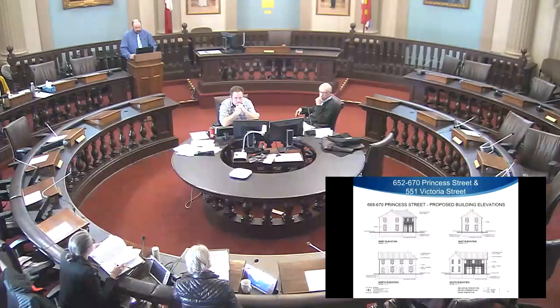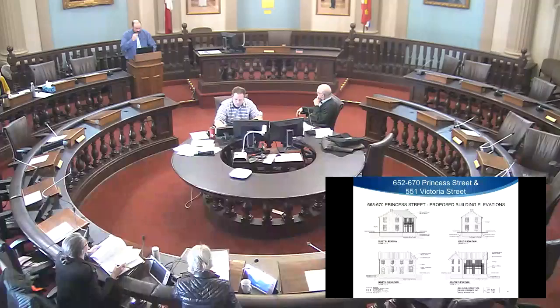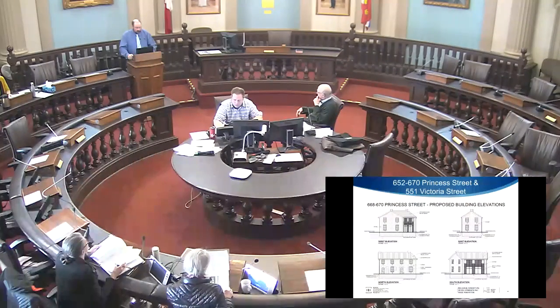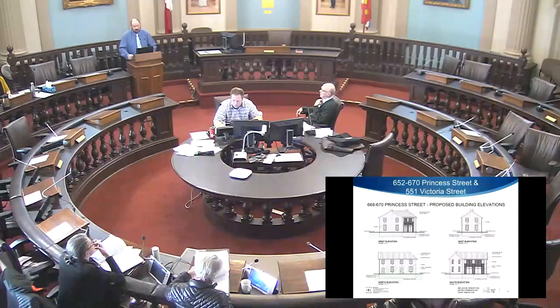So as you can see on the screen, there are a number of conservation approaches and interventions that are proposed for this property. In terms of the limestone cladding, there was a building condition report done in 2017. They did determine that the masonry of this building is in good condition and shows little sign of cracking or movement and can be repaired. There may be some damage when the stucco is taken off, but it is hoped that it will all be restored into its original, locally sourced limestone exterior, and any new stone will have to be sourced to match the existing.